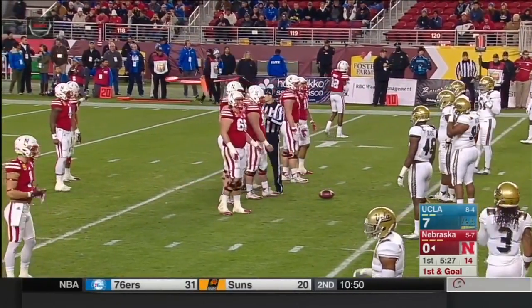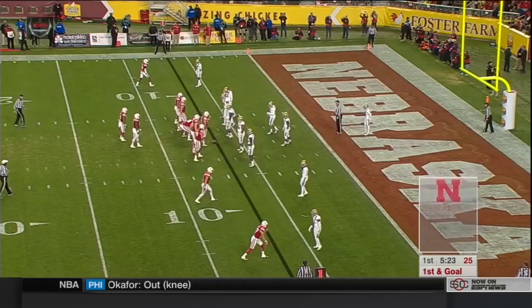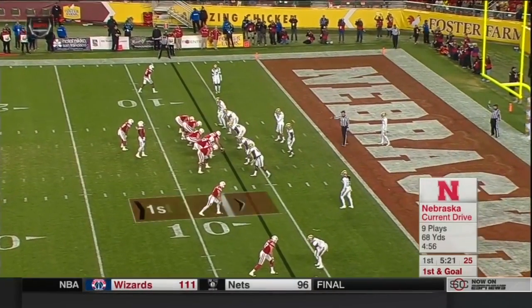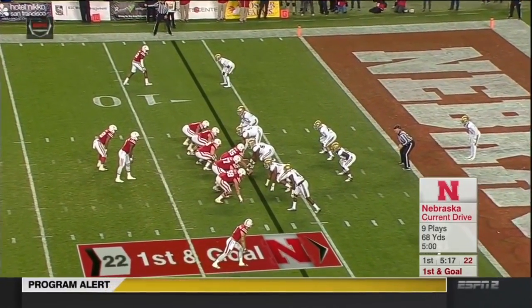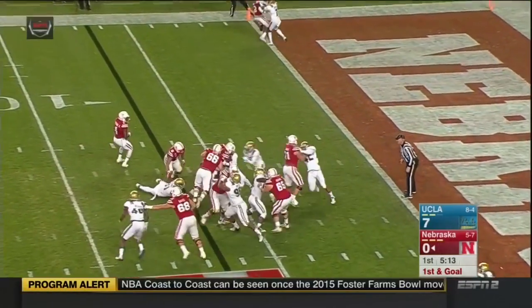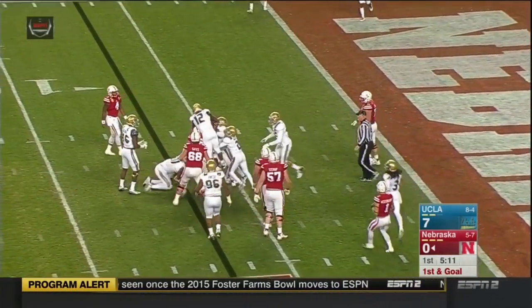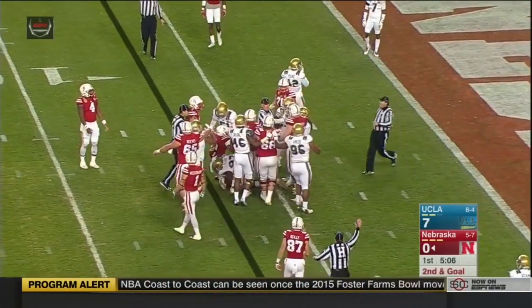Trying to get this thing tied up. 5:27 to go in the opening quarter. 7-0 UCLA with a lead. This will be the 10th play of the Nebraska drive. Armstrong will go shotgun. Ozigbo to his left. 2 wide outs to the near side and 1 on the far side, and Alonzo Moore. Snap back to Tommy. Zone read handoff to Ozigbo. Fights his way to about the 5 and then stood up there. Actually, they'll say he stopped at the 6. A gain of a yard.